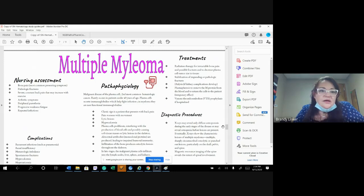They'll have bone pain and a lot of fractures, because all these things are produced in the bone marrow. Their bone marrow is not sufficient to produce good plasma cells, and so a lot of the signs and symptoms come from the bone marrow. So bone pain, fractures, because their bone is really porous, has a lot of holes in it. It's not working well. Severe and constant back pain, arthritis symptoms.